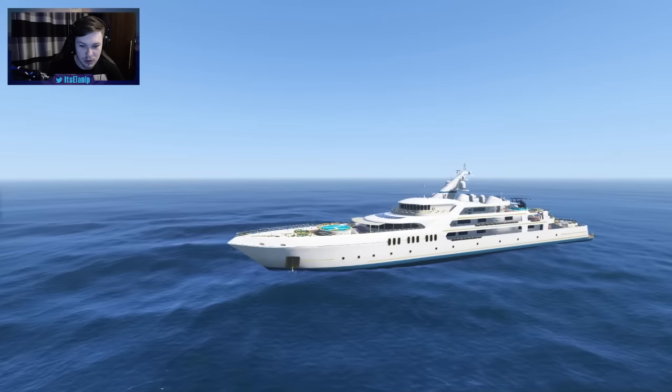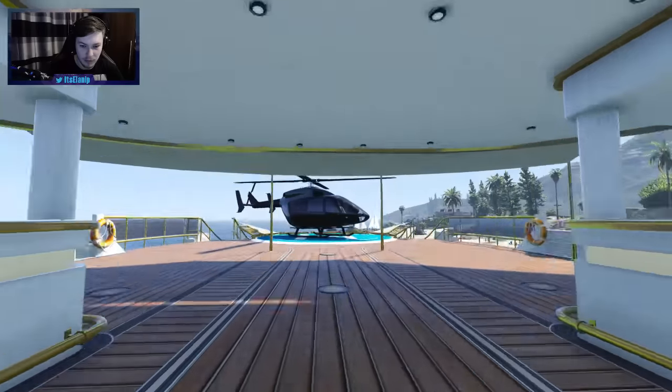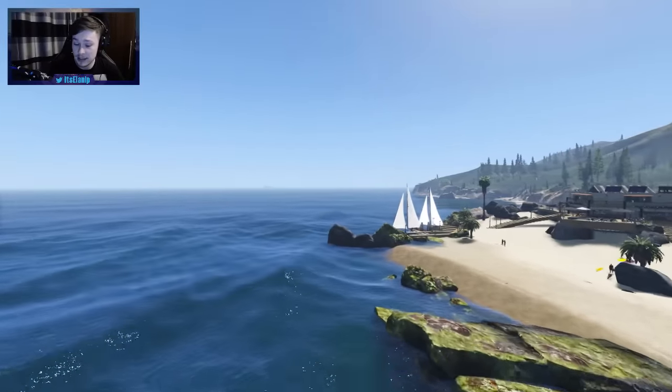There's the yacht. There's not too much detail around here. It's just an empty yacht with a helicopter atop. Just a little bit extra added to this location. But it looks good. I really like this, guys. Let me know what you think.